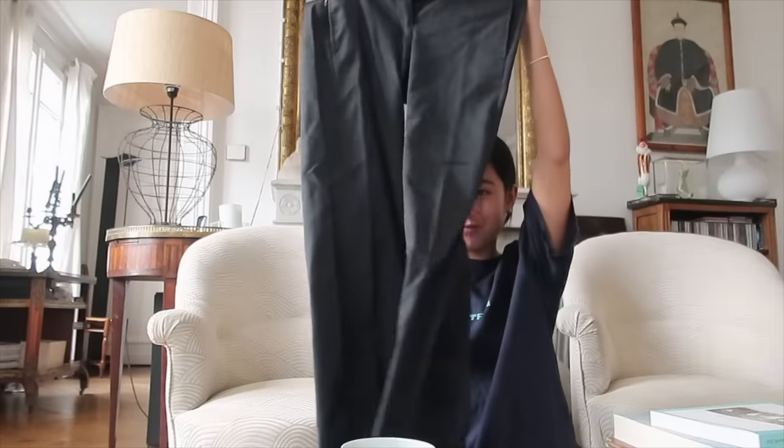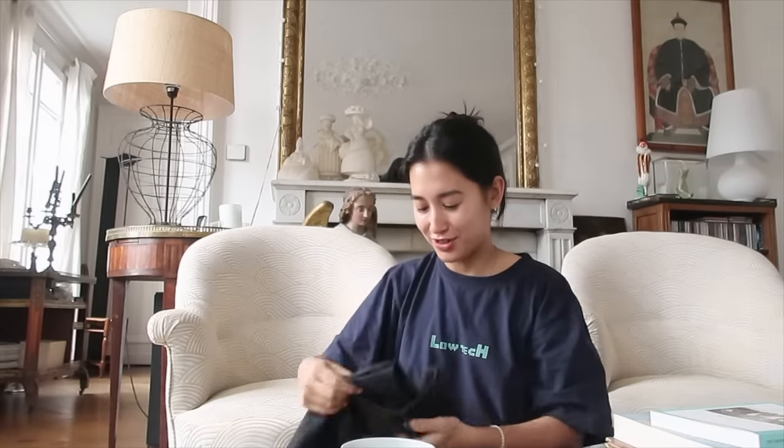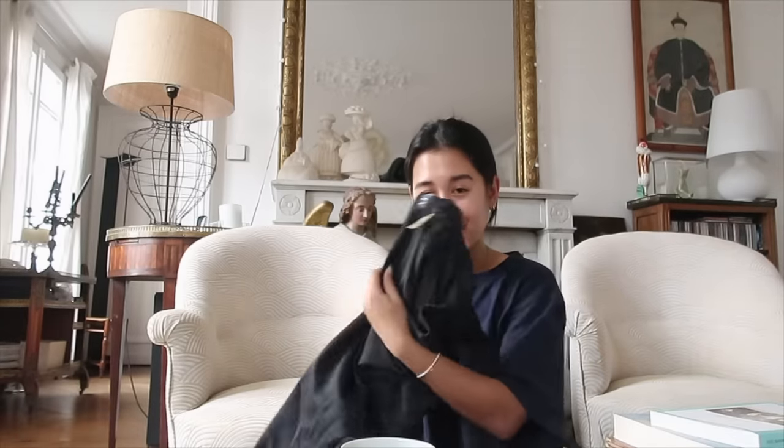The first thing is this pair of Armani wool trousers, and they're just gray, kind of low waist, super baggy. This was one of the things I wanted to find, a decent pair of vintage trousers, and they fit so well. I tried them on in the shop because I was wearing a skirt, and they were on sale for 10 euros.